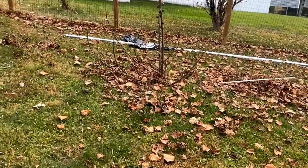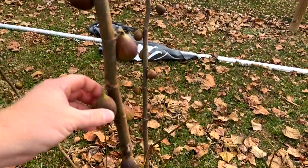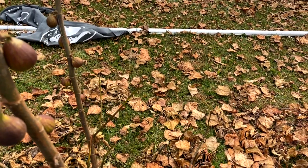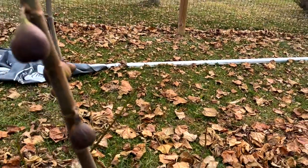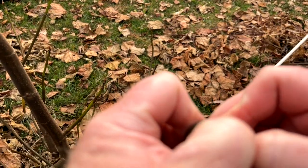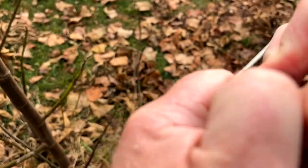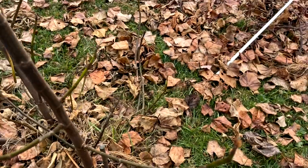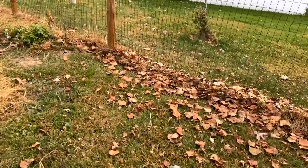Look at my poor pitiful fig tree. Ain't that just sad? Any of them good, I wonder? They're soft. They're getting soft. I'd say not because of the frost. I've been wanting to try a fig. Hold on a minute, y'all. Let's see what we got. Let me hold your tripod. Well. Ah, man. Oh, no. No good. Oh, well. Just how it happens. Might try some of the other ones.